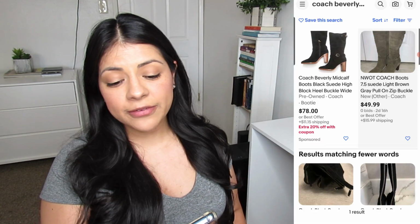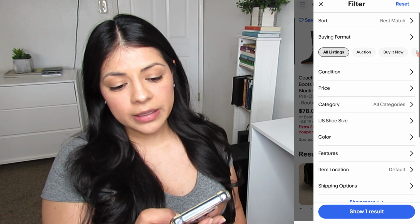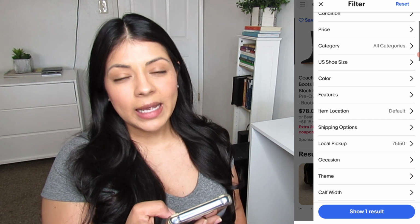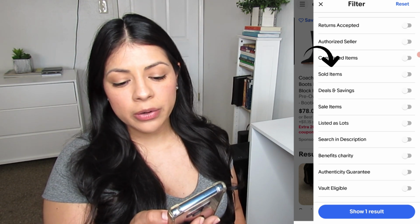But even more important to know is how much these boots have actually sold for in the past. To get to that information, you're going to click on those three little lines that are up at the top right hand side next to the word filter. Then you're going to scroll down to where it says show more with the little down arrow. And the sold filter is going to be one of the last ones. So just scroll down until you get to it. It says sold items. We're going to toggle that on. Click on show results at the bottom. And now eBay is going to show me how much these boots or boots similar to this one have sold for in the past 90 days.